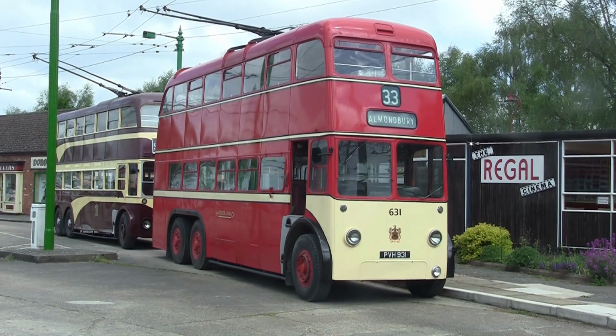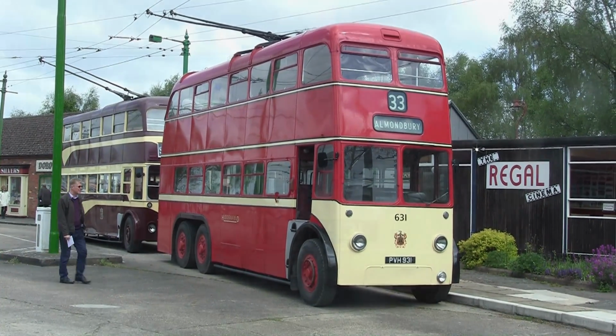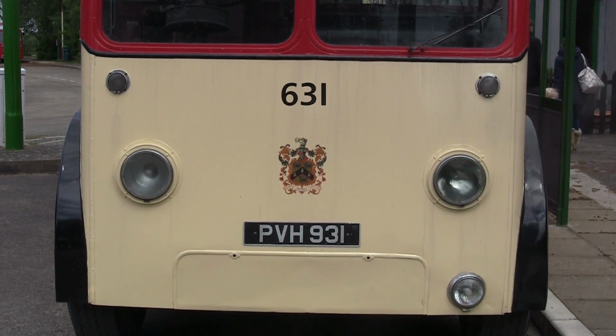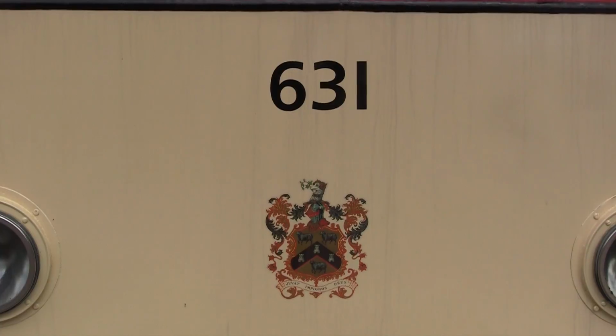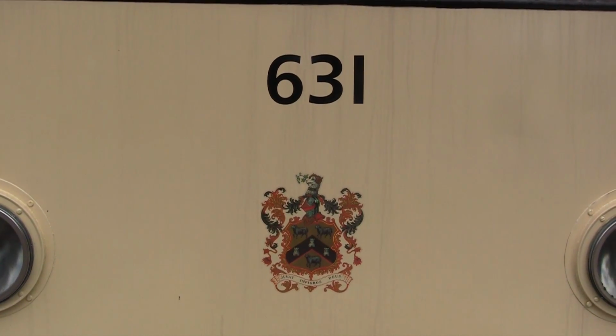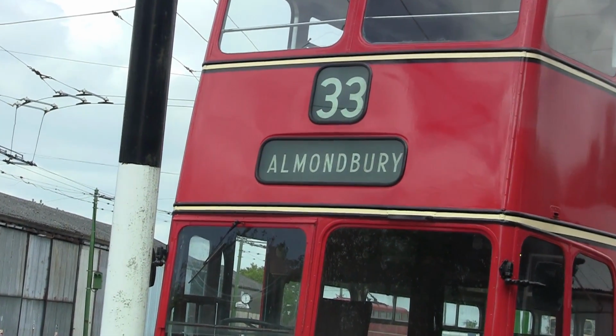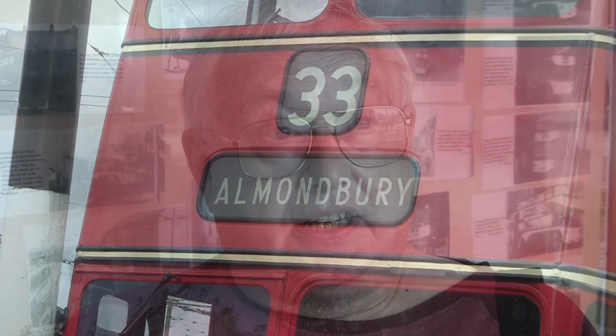It's been based at Sandtoft since 1970, and it's one of the museum's most used trolleybuses, and 2 years ago it was taken to Swindon to be fully repainted and reupholstered inside, so it really is a good looking vehicle.